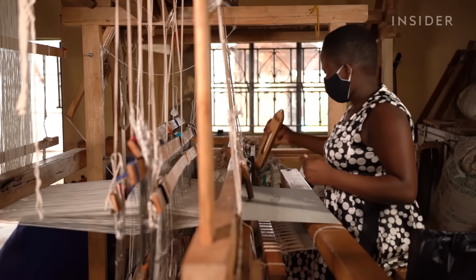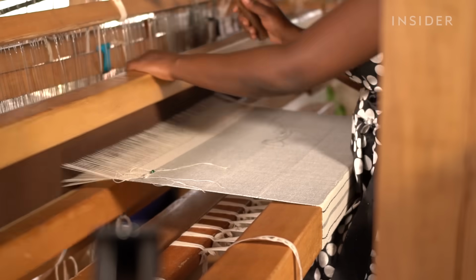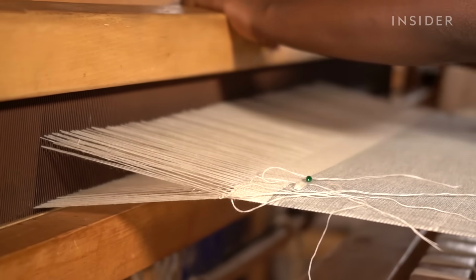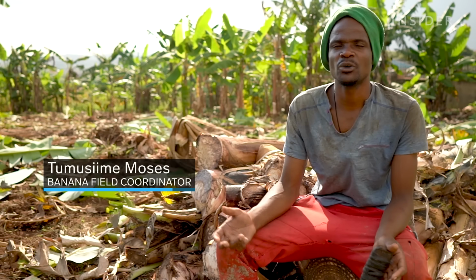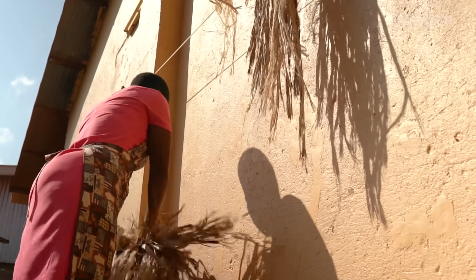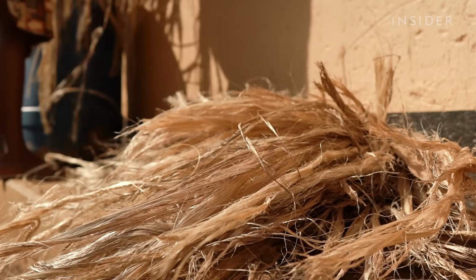Texfad employs 23 people and even offers an internship program for students. The problem that we have here in our country, we study, we get our degrees, but we don't have opportunities. Esther Ainebiona has been at the company for about a year. She started as an intern and is now one of the main weavers.